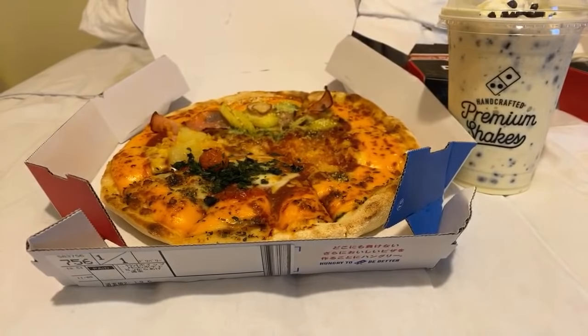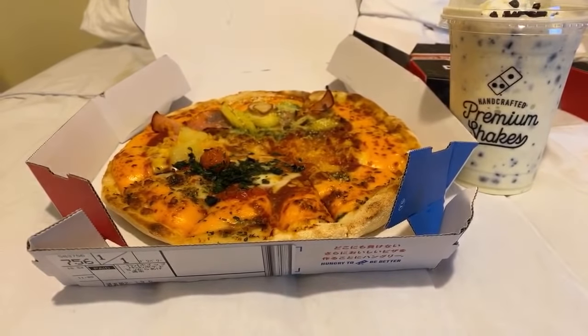Don't I have a table? Not really. The apartments are pretty small here.